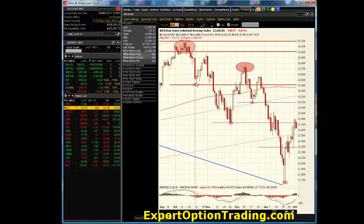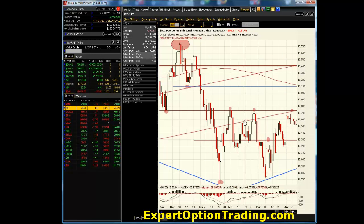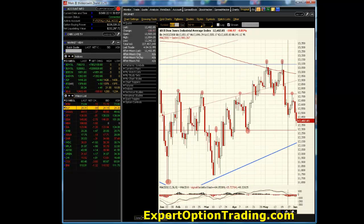Right here they hit a point and they bounced dramatically higher. Same thing here, and here, and here. That's what I'm looking for. I'm not looking for just about any point. I'm looking for those points where the market has hit and there was a significant sell-off afterwards, or where the market had hit and there was a dramatic increase in prices afterwards. Those are the only points I'm really interested in.